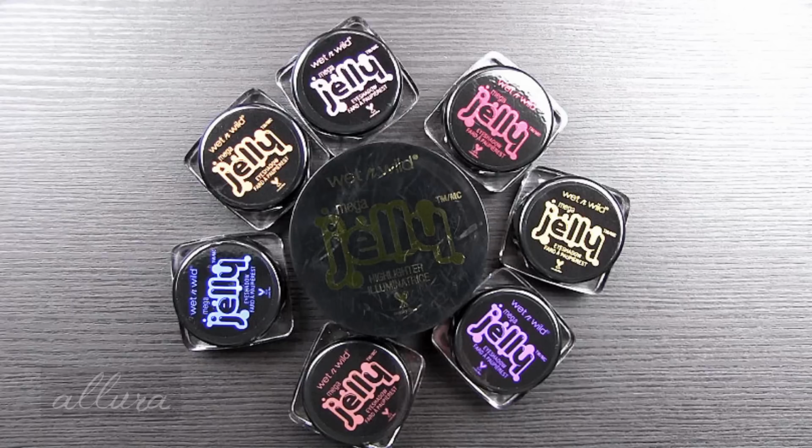The collection consists of some new Mega Jelly eyeshadow pots in 7 different shades, a Mega Jelly highlighter in 1 shade, and a Mega Jelly primer. I'm going to show you all the color products, that means everything except for the primer, in this video. We will swatch these, and I will try to use a few of the colors for an eye and face look.